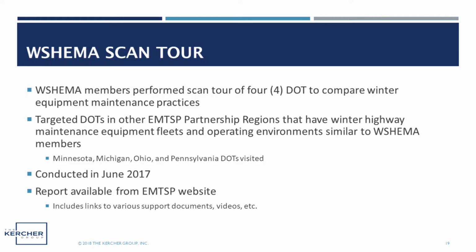I want to touch here on a couple of slides quickly on the Washima scan tour. A number of the folks in the room right here were on that tour from Washima. A number of the folks in this room were actually generous enough to host those tours. I know that we had Minnesota, Michigan, Ohio, and Pennsylvania hosted. That's a very good report on that document, lots of good interesting observations.